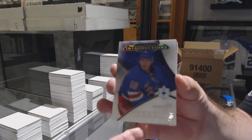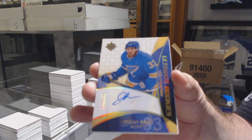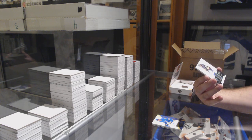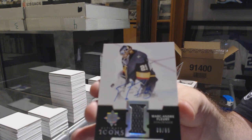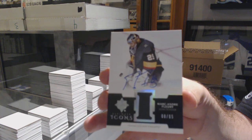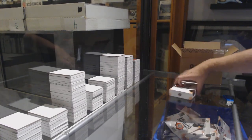For the Rangers, Elias Andersson. Ultimate Introductions. For the Blues, Jordan Kyrou, retro rookie auto to 175. For the Golden Knights, number 265, Icons jersey auto, Marc-Andre Fleury. Icons jersey auto. And Anaheim Ducks, Isac Lundestrom. Marc-Andre Fleury, sick.